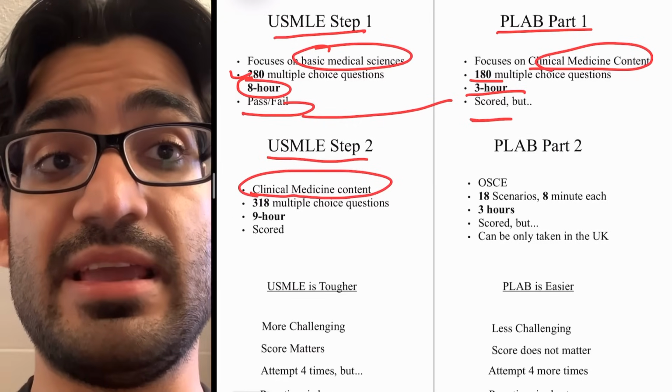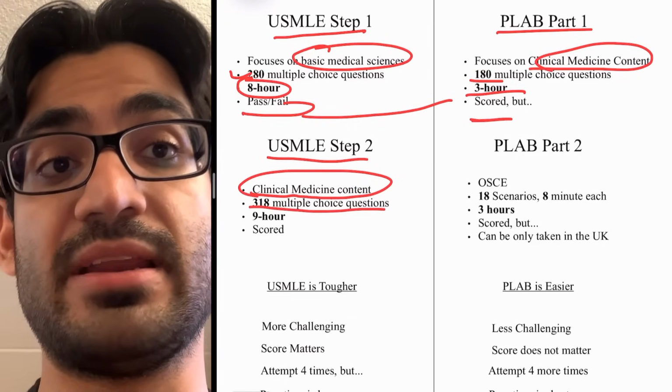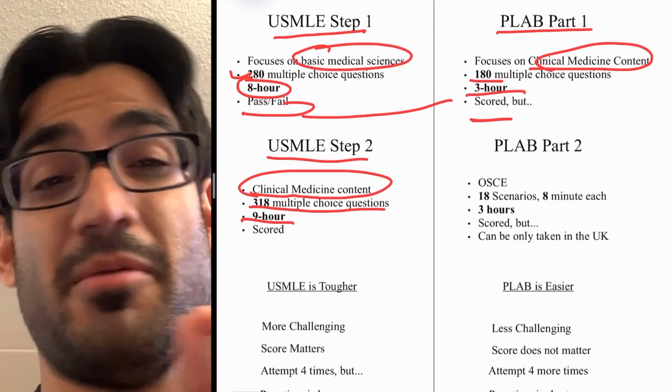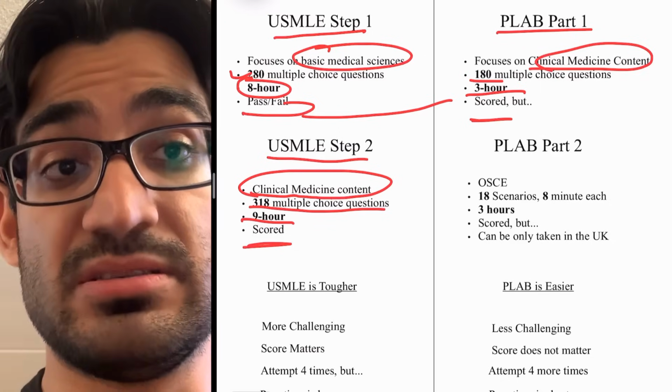This is a 318 MCQ question exam, so it's bigger than Step 1 and lasts for about 9 hours. The whole exam is split into eight 60-minute blocks, which have about 40 questions each, and there's a 1 hour break, so that's why it's 9 hours. It is a scored exam.